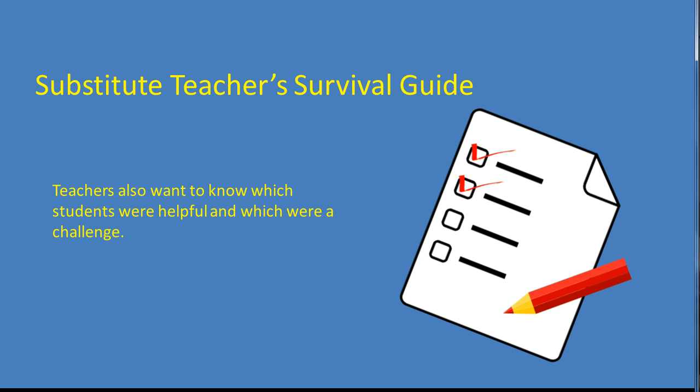Also leave a list of the helpful students. There will always be at least 2 or 3 students who were very helpful to you through the day. Let the teacher know who these students are so that he or she can reward them appropriately.